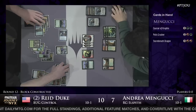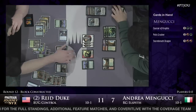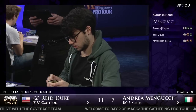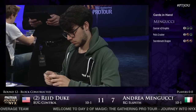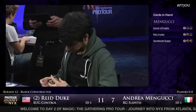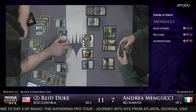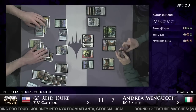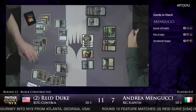Silence the Believer is pretty big. I mean, Reid's able to wipe these tokens off the board with Drown in Sorrow whenever he wants to. The question is what he's going to do about Stormbreath Dragon and Polis Crusher. But Silence the Believers is a great answer to that question. Absolutely, yeah. And Reid is now up to the point where he doesn't need to content himself with just removing one creature from the game. He can wait around and potentially get 2 big threats out of Mengucci.